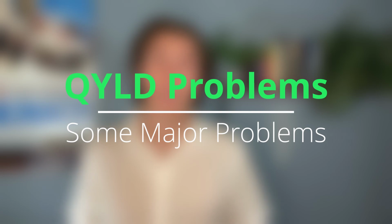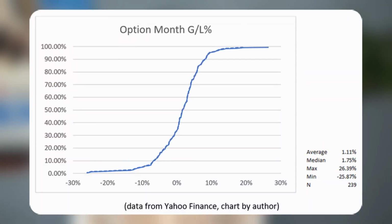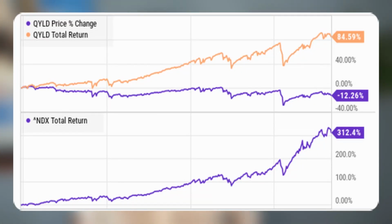So now let's get into the meat of some of QYLD's shortcomings. Up on the screen is a chart of the option month gains and losses from NDX from June 2001, showing the percentage of months the monthly change was at or below the percentage on the x-axis. And from the data generated on this chart, I've calculated the percentiles of the option month changes. It's also important to remember here that QYLD can only retain option premiums, and nothing else. And while those losses do retain their premium value, that is exactly what they are, and they are losses on the fund's capital value. So any monthly index losses that exceed the fund's premium are just losses to the NAV.